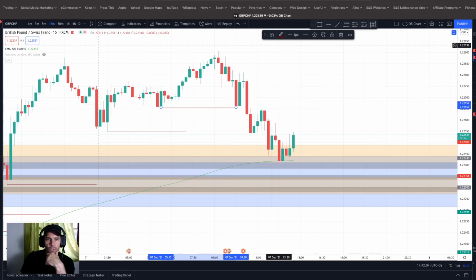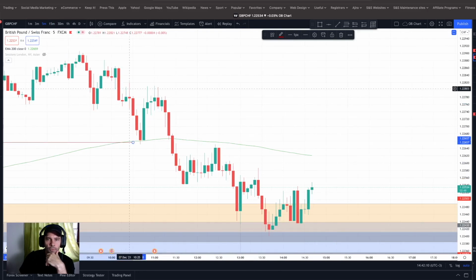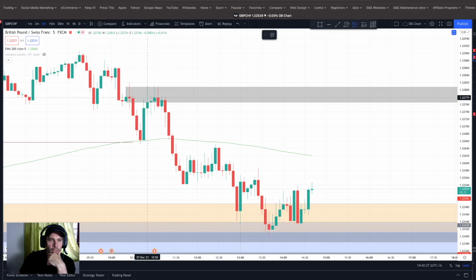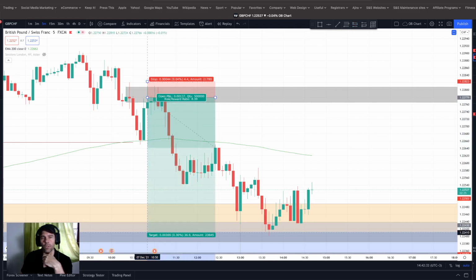So what I would do then is I'd go back to the 5-minute, and then it would be this push down right over here, which would be this candle over here. I would then also take into account that wick, right? So the short would have started from about there. Our thingy would have been just above that, and we would have hit our 1 to 5 on that one.